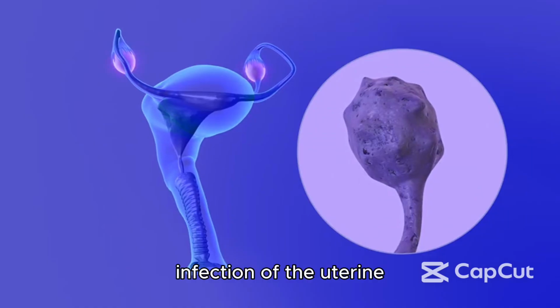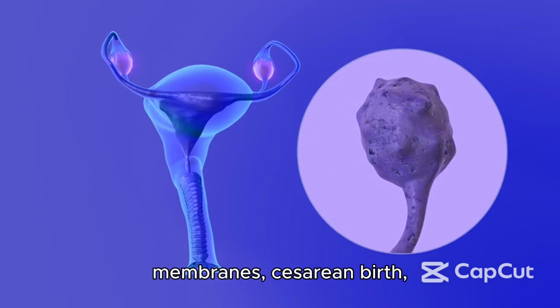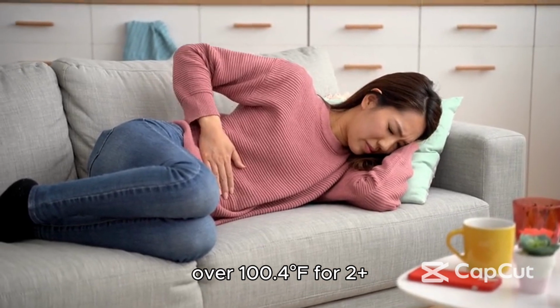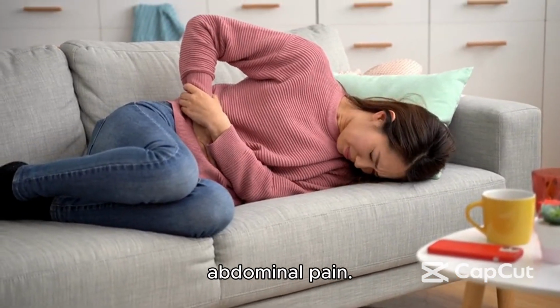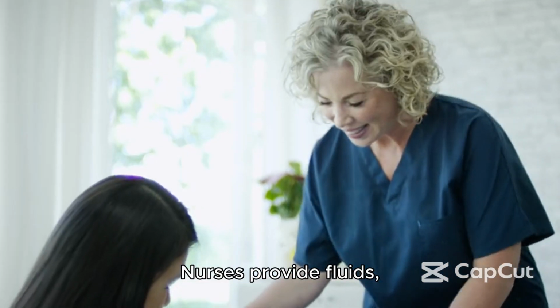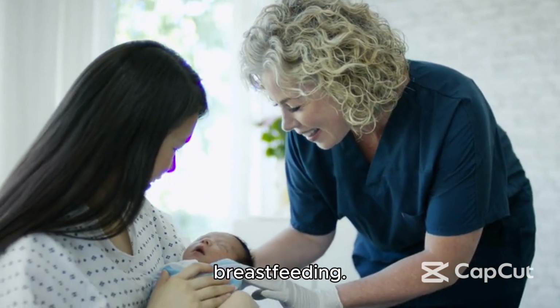Endometritis is infection of the uterine lining and can follow prolonged labor, ruptured membranes, caesarean birth, or frequent vaginal exams. Symptoms include fever over 100.4 degrees Fahrenheit for 2 days, foul smelling or scant lochia, and abdominal pain. Expect pelvic exams, blood cultures, and antibiotics. Nurses provide fluids, pain relief, education, and support bonding and breastfeeding.